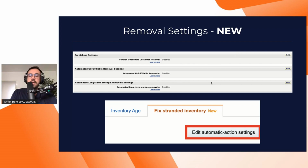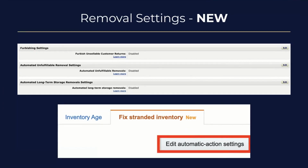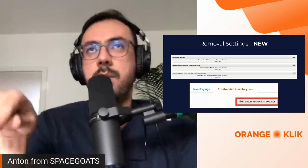And in that regard, we have a new setting here in Amazon Seller Central inventory management: fixed stranded inventory. There you can set this stuff so that you have control over it, all right? Always when a product is not active, when you just close the listing, then the product goes into the fixed stranded inventory, and then what happens is what you have in the settings.